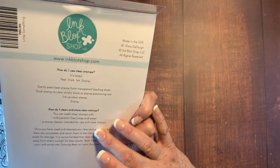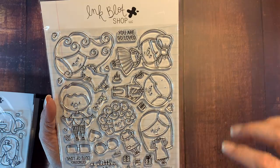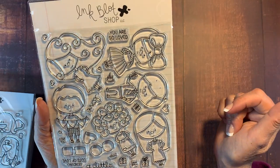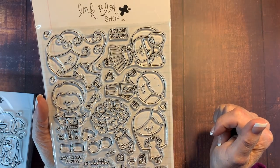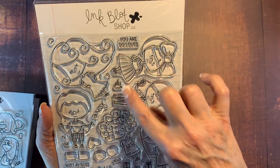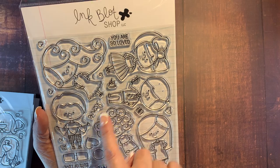Next, this one's called Little Something. I might turn this around a little bit after I read these because they're all at different angles, but these are some young ladies and young men, or adult ladies and men, it's hard to tell. But it's such nice little characters for when you need something on a card. So I'll turn it around so you can get all the angles, but it says, you are so loved. There's a little cake, a lot of hearts around. Some books, some gifts. One says hello, one says love you, and there's a love.